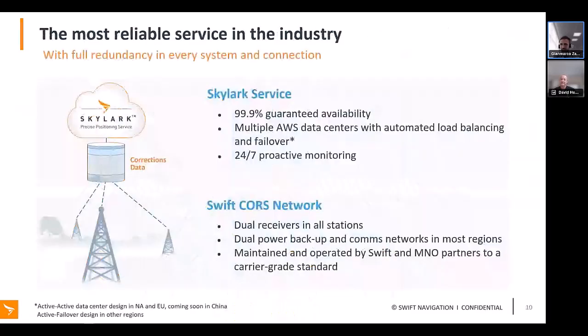Back to you, Dave. Thank you, Gianmarco. Okay, so a brief slide about the quality of our service and the implementation. Our Skylark cloud-based modeling allows us to have 3 nines available as an SLA. We host on Amazon, which allows us to have a lot of nice features like automatic load balancing, failover, and we also have proactive monitoring of our stations.